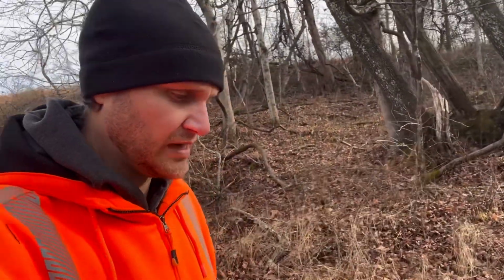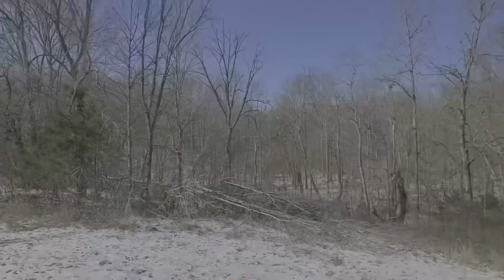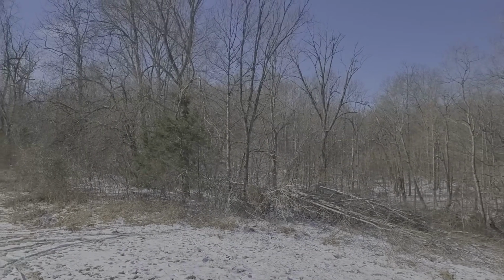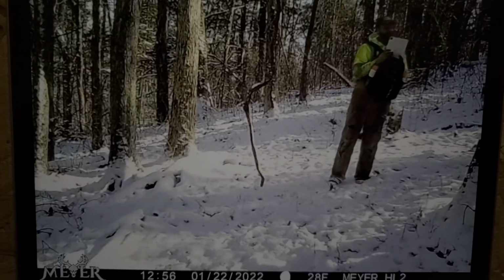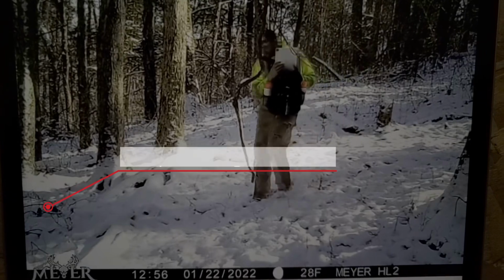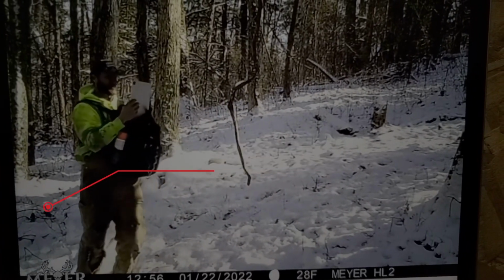I haven't been in here since the cut, which was, let's see, January of 2022. I came in here and added a couple more hinges after he got done, but the logger did a real good job, taking out what I wanted him to take out, and there wasn't a lot for me to do. I just kind of left it alone, and boy, I'm telling you, it blew up.